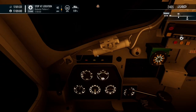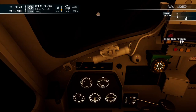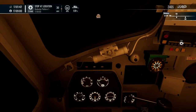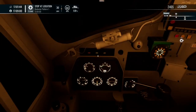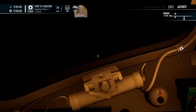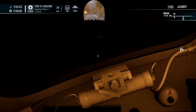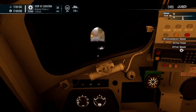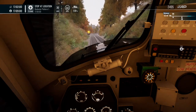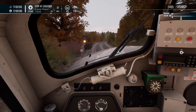Let's see, the bogies are pressurizing. And release. The bogies are a bit slow to respond on this locomotive, but that's alright. There are worse problems to have. At least it's not as bad as how slow the brakes can be on the Class 66. Now that is a slow responding locomotive with the brakes.